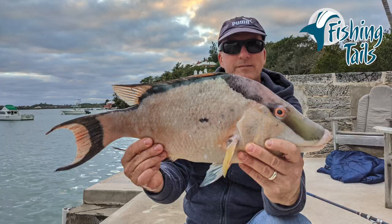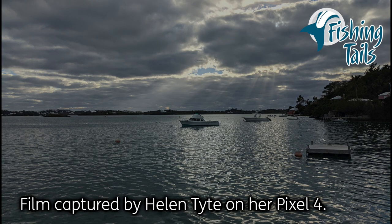Another beautiful winter's evening here in Bermuda.